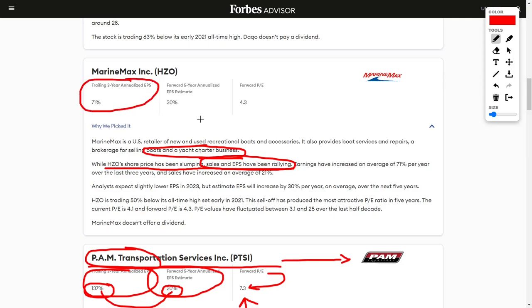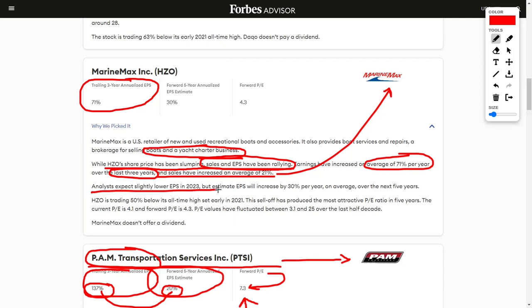Earnings have increased at an average of 71% year over year for the last 3 years, and their sales have increased by an average of 21% during that same time period. Although, experts do predict slightly lower earnings per share in 2023, but even with that being said, over the next 5 years, they're anticipated to bring in a whopping 30% CAGR in regards to their earnings per share. So that's definitely something to keep your eye on.